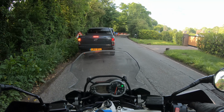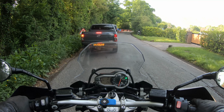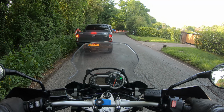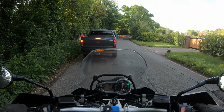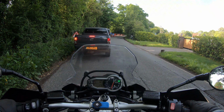And there then, by the miracles of modern technology, here I am sitting in a traffic jam. Well, it's not really a traffic jam, is it? It's only two cars in front of me. But yeah, there's traffic lights. Do I bother to go around there? Probably not.